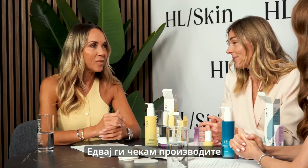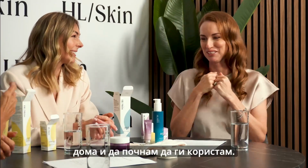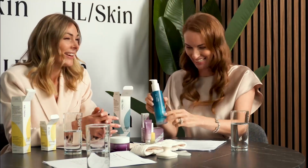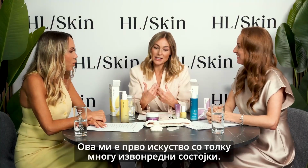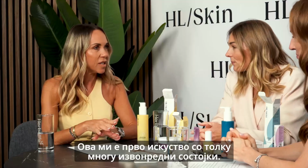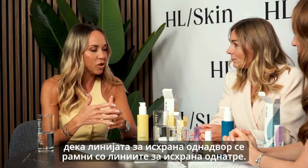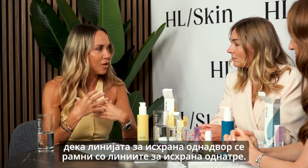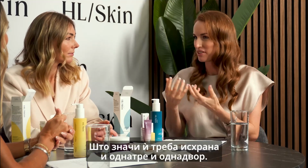I absolutely can't wait for this whole range to be coming. I obviously want to take it home now. Do you think it's nice to have something new that's got so many incredible ingredients in there as well? This is my first experience with Herbalife. I feel like the outer nutrition is now catching up with the inner nutrition. At the end of the day, the skin is the biggest organ of our body, so it needs nutrition from inside and outside, completely.